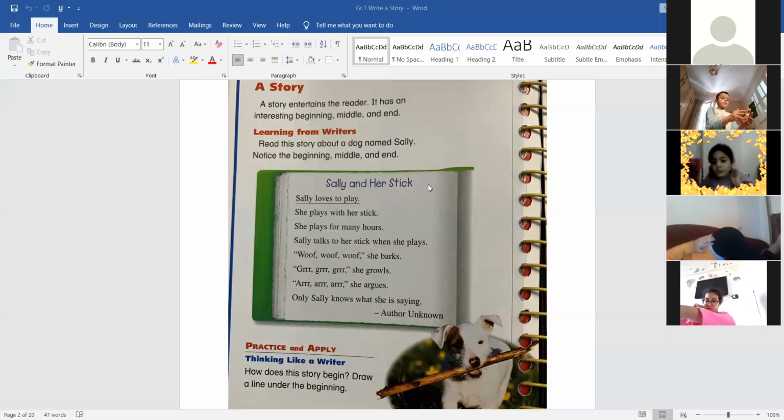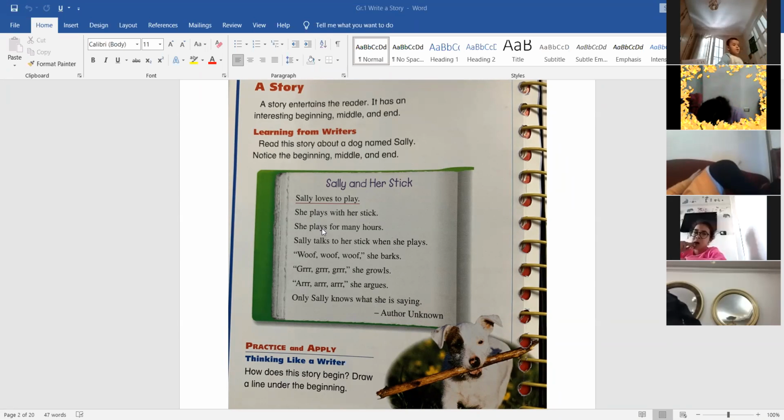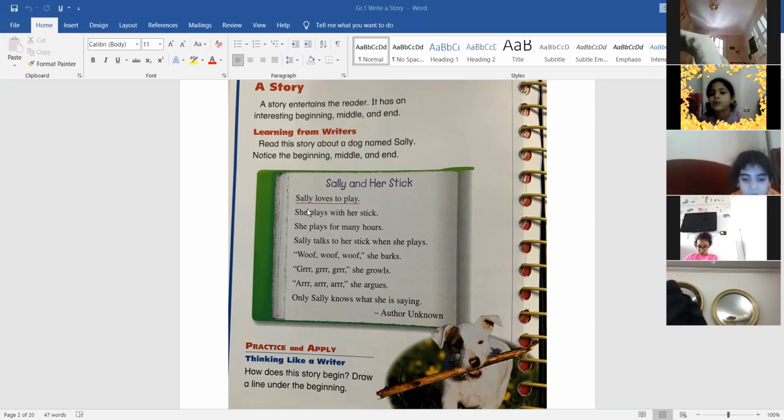What does she like to do? What does the story say about Sally and her stick? Sally loves to play, right? She plays with her stick. Yes, but we're not talking about our Arabic teacher. We're talking about the character in the story here. The character in the story is Sally, and Sally is a dog. It says here that Sally likes to play with her stick, and she plays with it for many hours. That means she plays with it for a very long time.